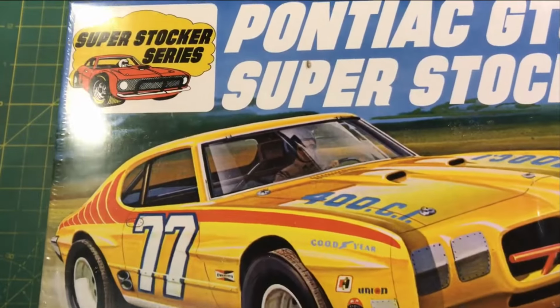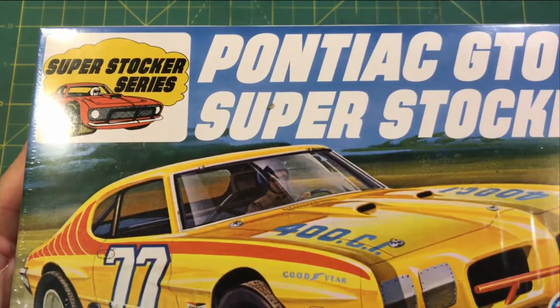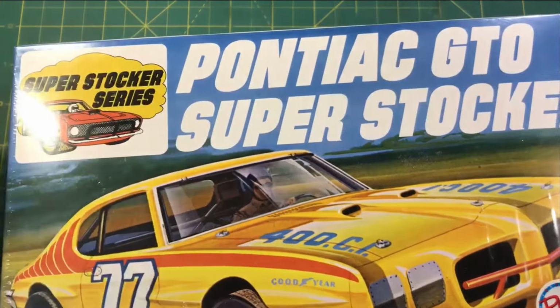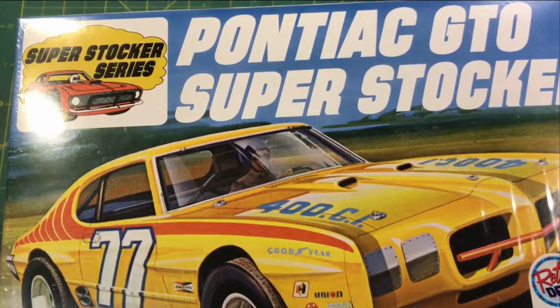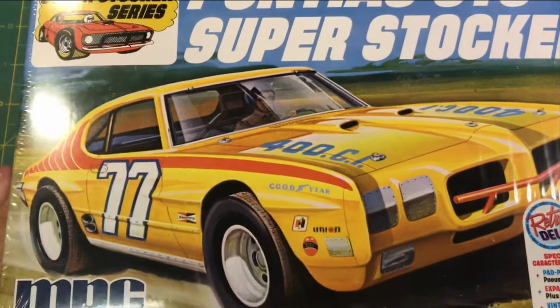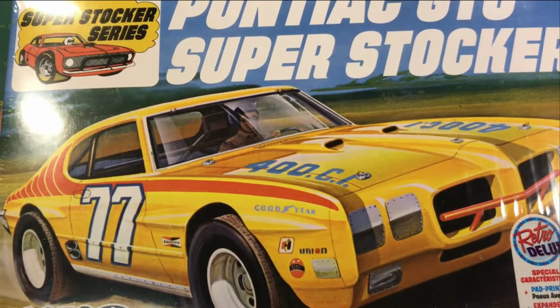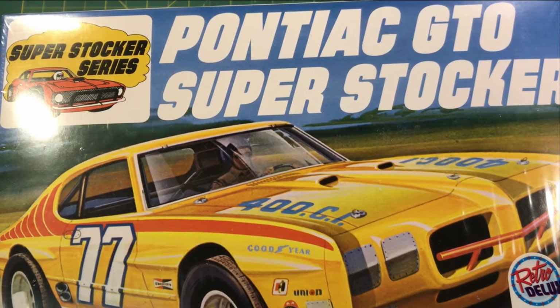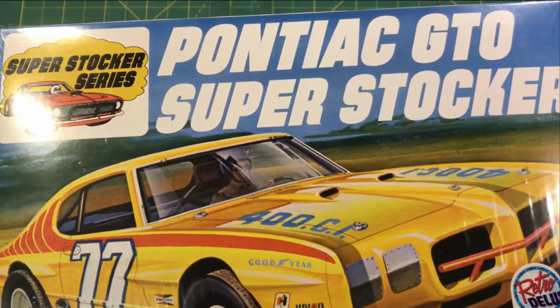Stick around. Okay, guys, while I was there, I was able to find another one of the super stockers, and I think I've got three or four of these, mostly for parts and parts of the chassis too, suspension and stuff. So I picked up another one of these, found an unbelievable price on it, so I just had to have another one. So I scooped that up from the vendors.